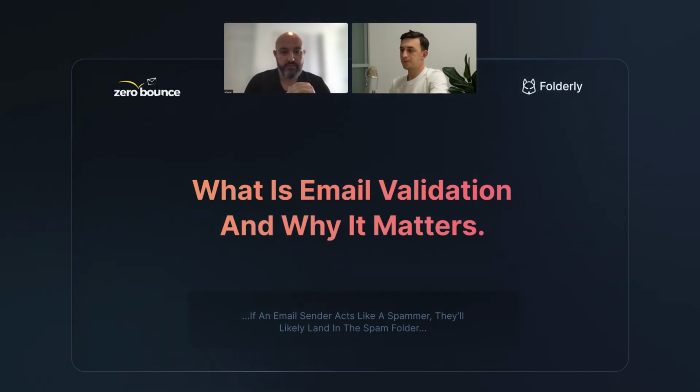However, it is a very critical part to email sending. So a few things that we just like to highlight. So what is email validation? It is validating that there's an actual inbox behind the email address that you have. And so when you're getting bounces, particularly hard bounces, those can be avoided. A hard bounce is you're sending to a mailbox that does not exist and you get a bounce back.